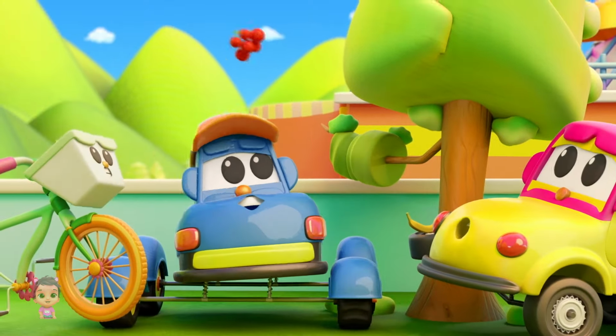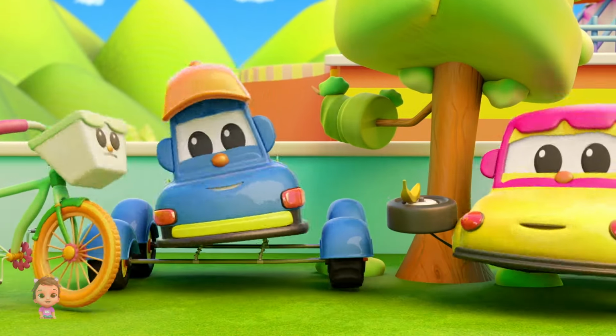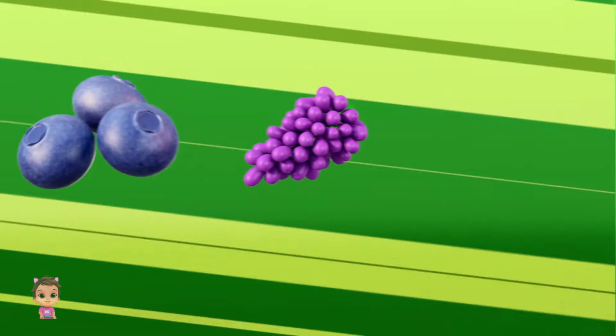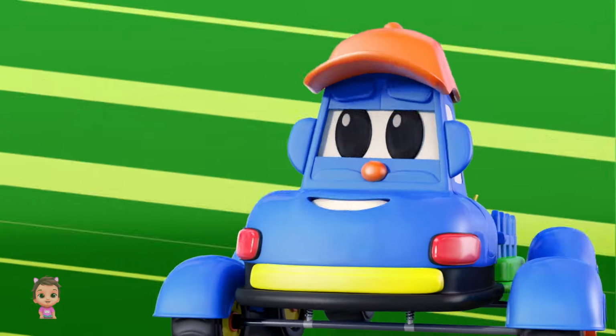Bananas and cherries too. Come on everybody, let's eat some fruit. Watermelon, blueberries, grapes for you. Come on everybody, let's eat some fruit.